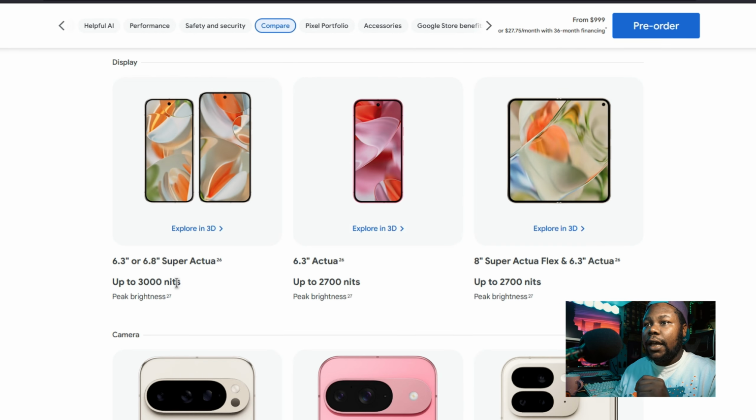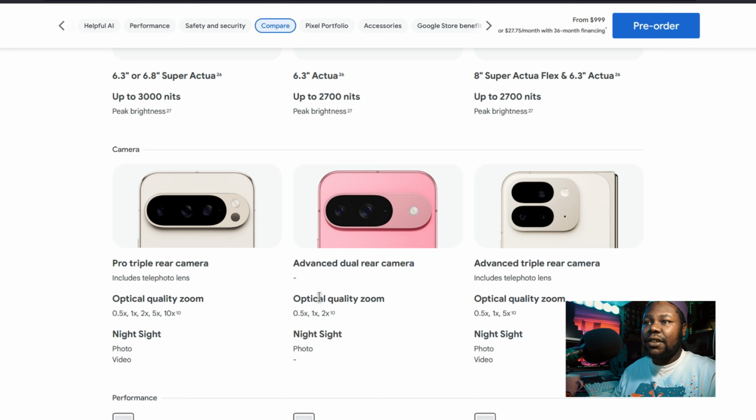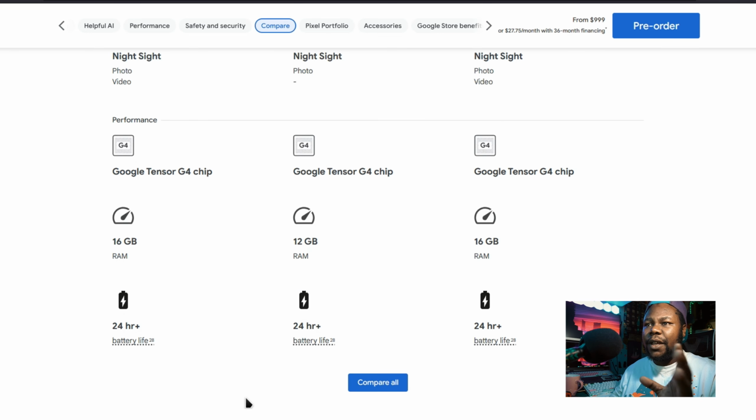On this side, when you drop down to the Pro triple camera, it's almost the same, but when it comes to the Pixel 9, it has only half of the camera features because it does not have the telephoto, so it's missing out on something like that. And the Fold, to be honest, doesn't have that much telephoto. It's just having a normal standard, because when you check out the optical quality zoom, you can see the difference. This goes 5 times and 10 over here, and this goes 10 times. So there's quite a big difference over here with the Pixel 9 Pro. So that's how usually it is.